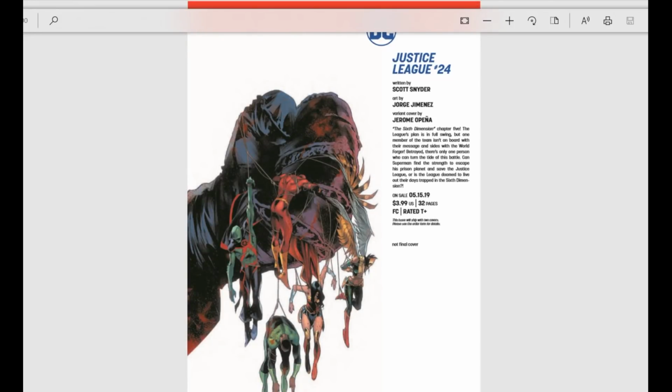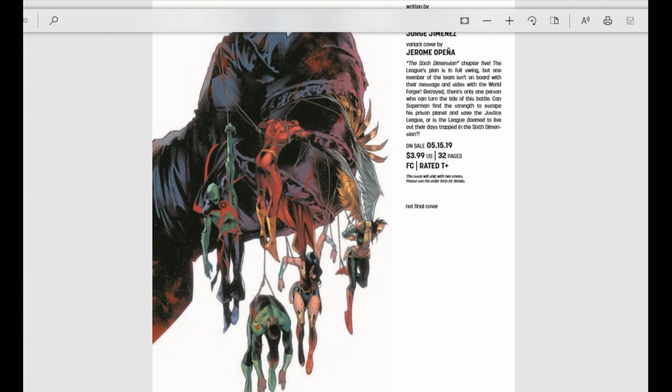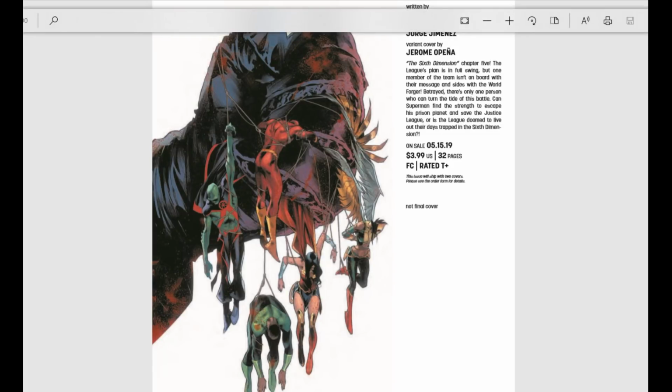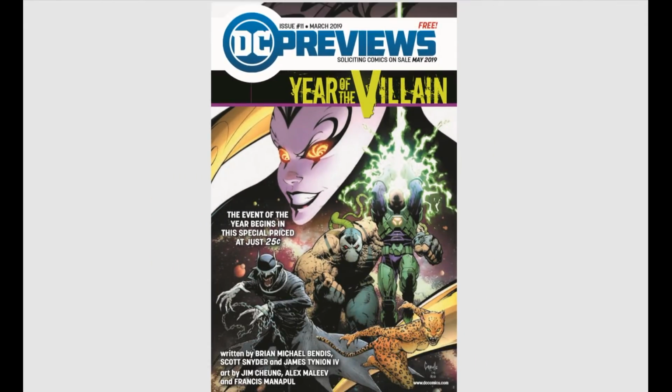Justice League number 24. I am not a big Justice League reader, but I saw this cover and I was really wigged out and I thought it was absolutely amazing. And I think I need to buy that just for that cover. This book's going to be a total cover grab. So anyway, that is our DC book for the month. Not a huge showing from DC, but still, it looks like it's going to be a lot of fun.